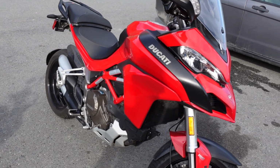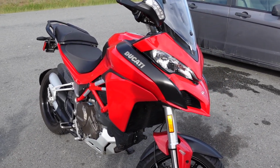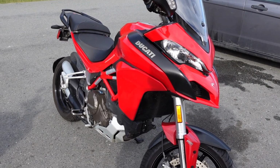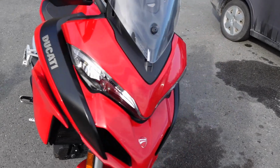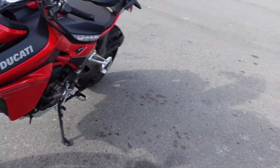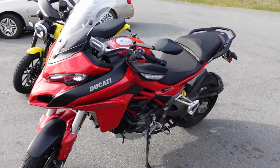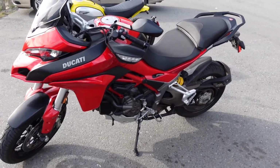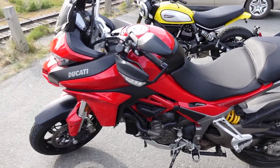It's got a wide, comfortable seat, and when you're sitting on it, you're sitting upright, not leaning forward or leaning back. And I love that. It's not the coolest looking bike on the road, but it allows me to ride and enjoy myself a lot more, and that's what it's all about.